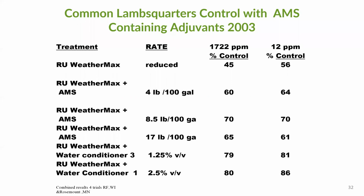From this standpoint, it just didn't matter what the spray water hardness was, because you're dealing with a leaf tissue that had so much more calcium in it to begin with. So that's an important note. Be aware of that when you deal with water conditioners, that water hardness is not your only indicator that a particular water conditioner would be needed. Next slide, please.